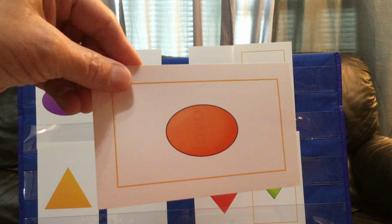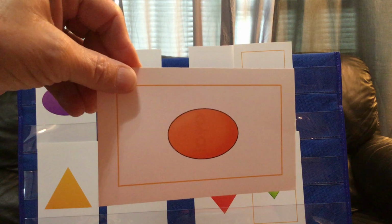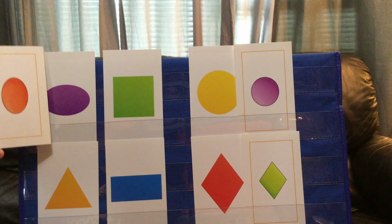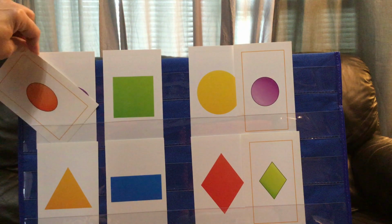Here's one. Do you know that shape? I see an oval. There it is. That's a match.